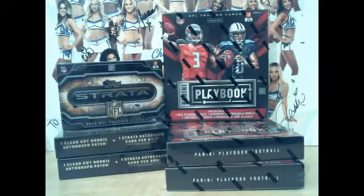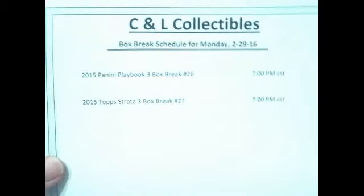These are limited run. There's less than 300 cases being produced. We've got two cases coming our way, so we'll split those up. I think there's 12 boxes in each case, so there'll probably be three box breaks. Split it up over several breaks. So anyway, that's what's coming up over the next few days. It's 7:01, so let's go ahead and get started on our breaks tonight.